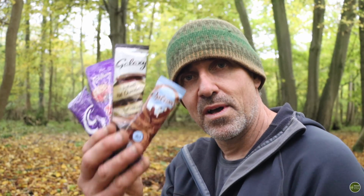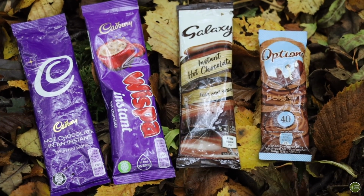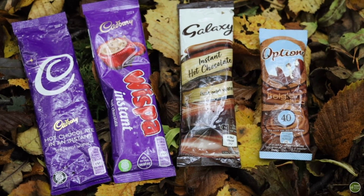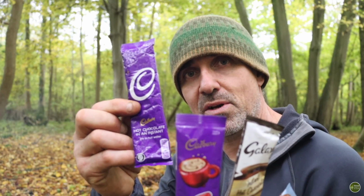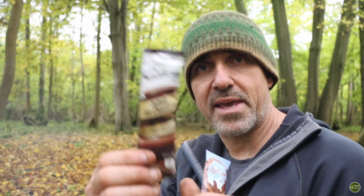So the first four are readily available in the UK, from Tesco's or wherever you shop. We've got a couple from Cadburys, just their normal Cadburys hot chocolate. We've got a Cadburys Whisper hot chocolate. I've got a Galaxy hot chocolate powder. And lastly, an Options hot chocolate. This is kind of like a diet one, really. It's kind of like a low calorie hot chocolate.